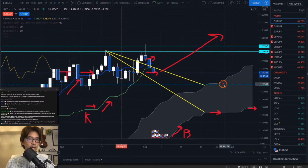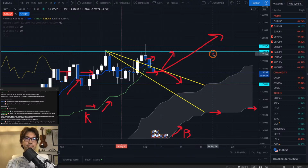And in the midterm, we can know that the price is below the Kijun-sen. So in the midterm, this is ranging. So that means in the midterm, we don't know which way it's going. It may go up or it may go down in the midterm. Okay, long term, this is bullish. In the midterm, this is below the Kijun-sen.